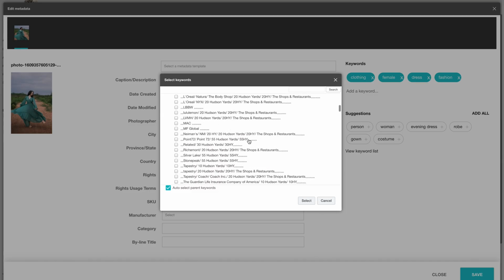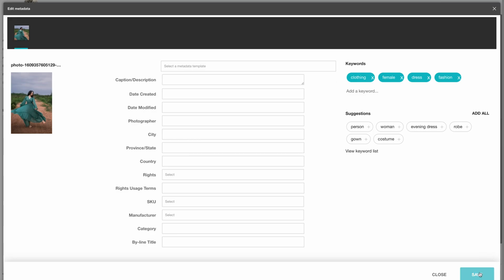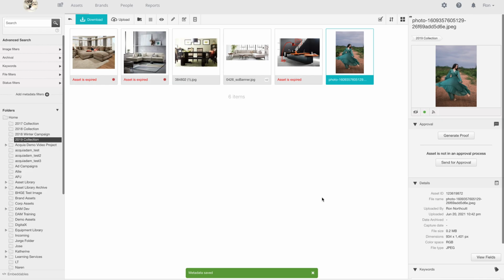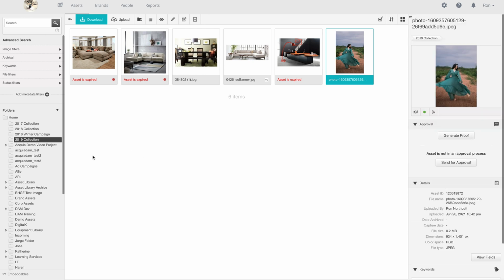And here are all of the existing keywords that are in place, so we could choose some of the ones that were already there. Whitney's going to go ahead and save this. Now that this media item has been added and it's been tagged, it'll be much easier to find.